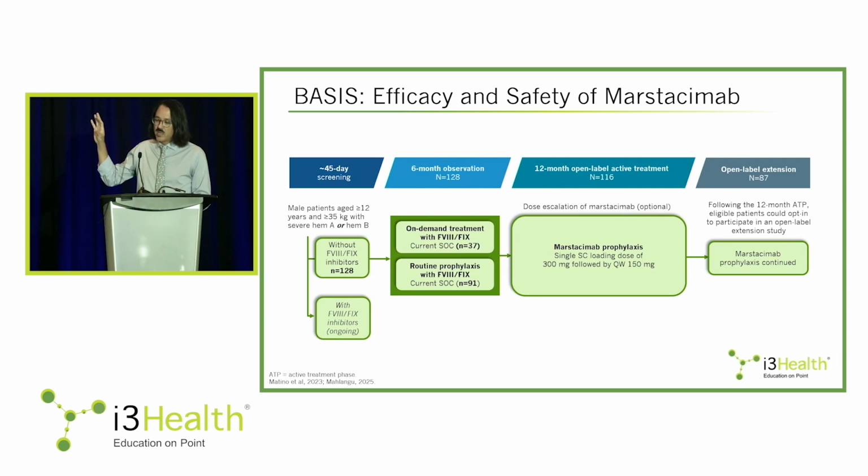But either way, they took 12 and older as a typical hemophilia study. Because this is a fixed dose pen, they had to be at least 35 kilos. In the United States, this really isn't much of an issue, to be honest. With severe Hem A or Hem B, and there's an inhibitor arm and a non-inhibitor arm. I'm only going to talk about the non-inhibitor arm.